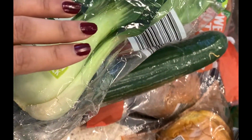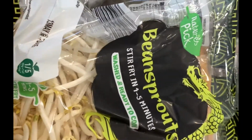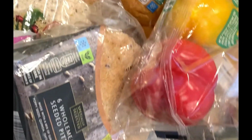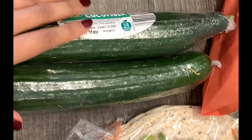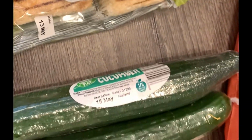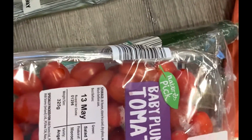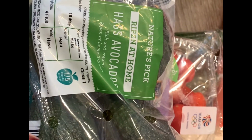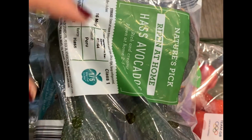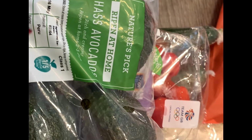So I was thinking of adding some pak choi, this, and then I also got some bean sprouts as well, which I absolutely love, and also some peppers and a few more little vegetables that we can add in there. I picked up a couple of cucumbers and also a massive packet of baby plum tomatoes and some ripen at home avocados, which I absolutely love. These are fantastic because you can literally just leave them out for a day before you want to use them, and they're right at home.